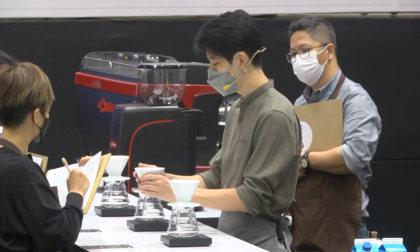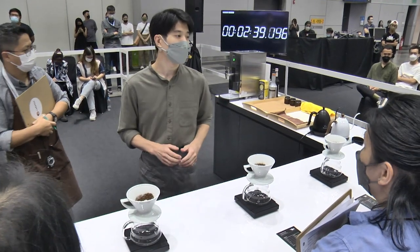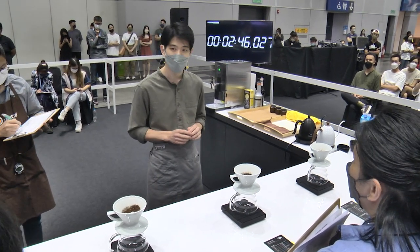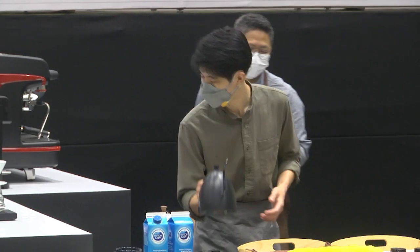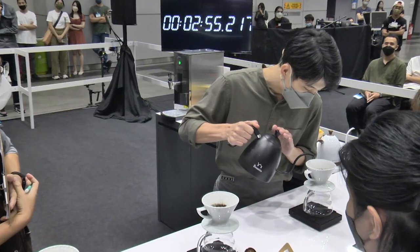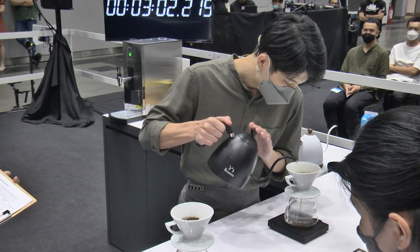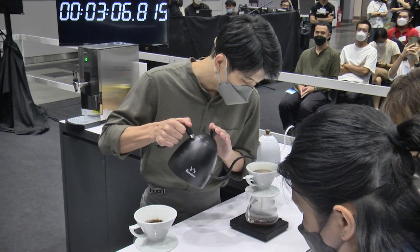Additionally, I chose a denser filter paper to increase my extraction rate and improve the structured body of this coffee. Coffee dosage for today will be 18 grams with a brewing ratio of 1 to 17. Particle size for today will be 750 microns, with a water hardness of 100 ppm at 93 degrees Celsius.